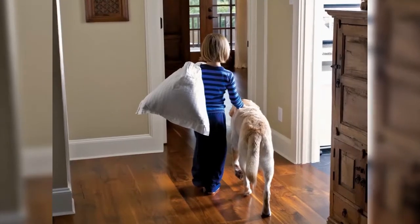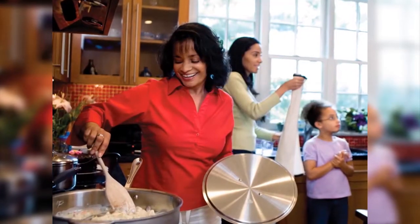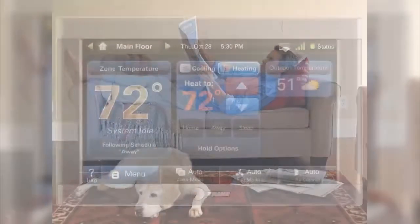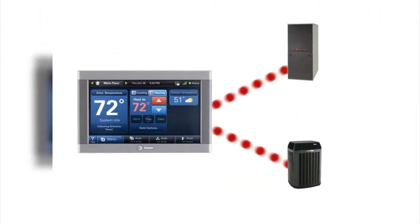The result? A high-efficiency furnace that provides better comfort, tighter temperature control, and quieter operation while eliminating temperature swings. Our modulating furnaces offer a unique communicating feature that increases reliability and ensures your system always runs at peak performance.